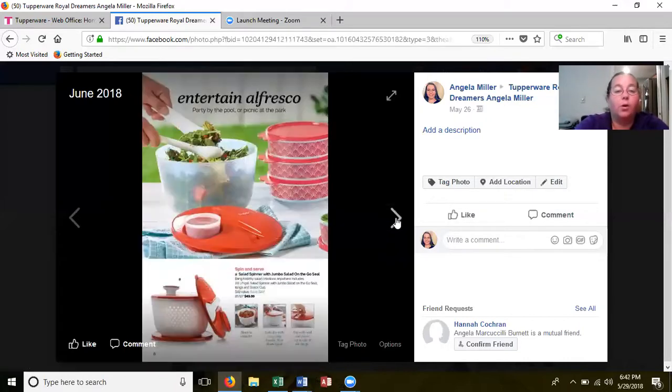Okay, so go on to the next one. We see we've got the new style of the salad spinner. And I like this style of the salad spinner because it does have a cup on there that you can put salad dressing in, and it has the big serving spoon, so you can actually take it and serve with it. So it's a very functional seal to go with that. So when you are going places, you'll be able to use it while you're there, okay?